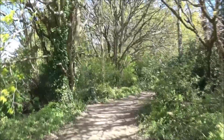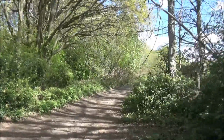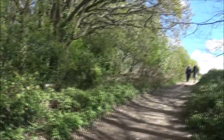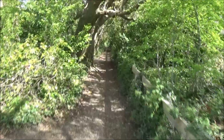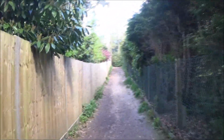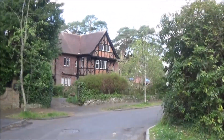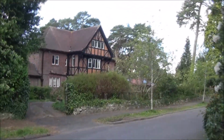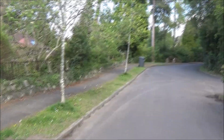That path leads you on into the first little bit of woodland. And don't go straight on, go to the left, alongside this fence. Now pretty soon you come out of the woods, and the path eventually leads you up onto a road of very expensive, very large houses. So walk around the roundabout and take to the pavement.